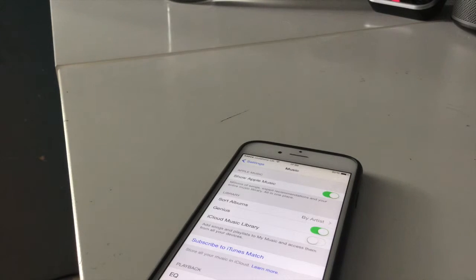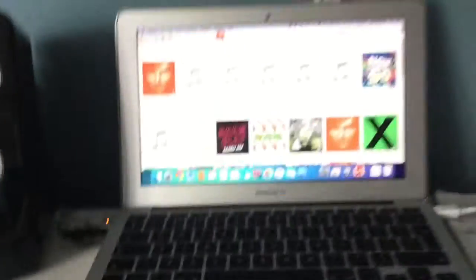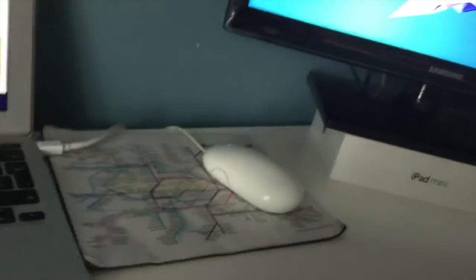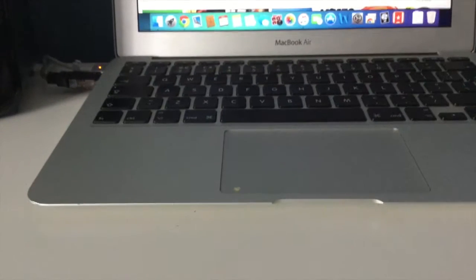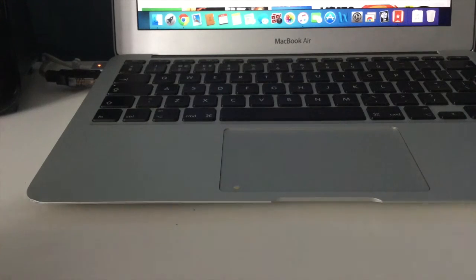But then again, all the music that was on this phone has been synced from this MacBook. So there's no point. I've got all the same songs, so it's pointless. I mean, I could only turn it on for one device, maybe. But I don't know. I could just sync these up to my phone, couldn't I?